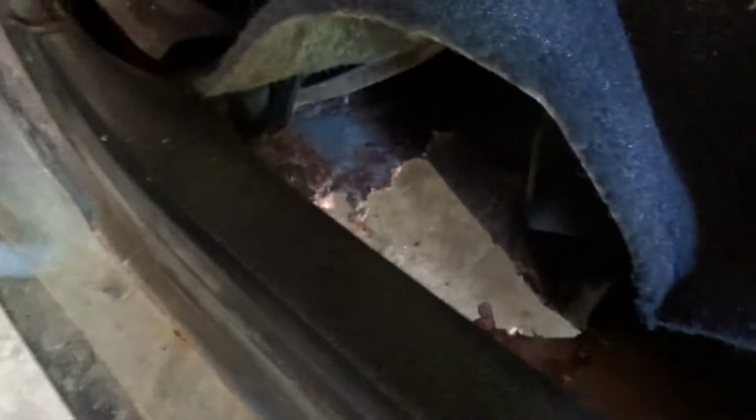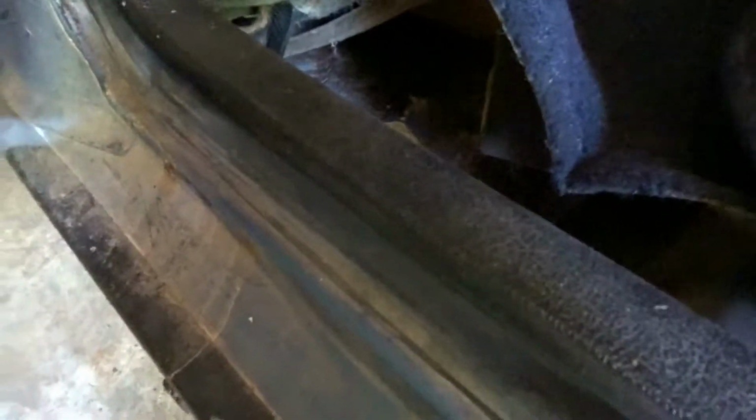So you can see how the jack slipped and then ended up going through the floor pan in the Volvo. It's pretty bad. See, the carpet stayed, so yeah, there's the rust hole.